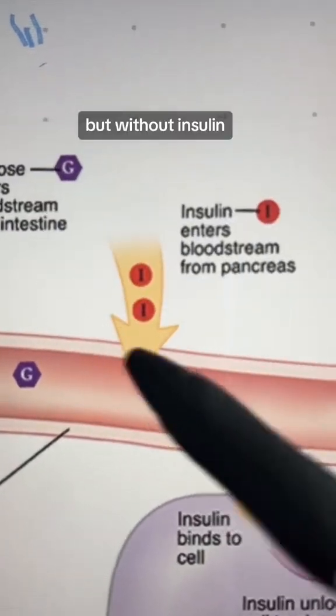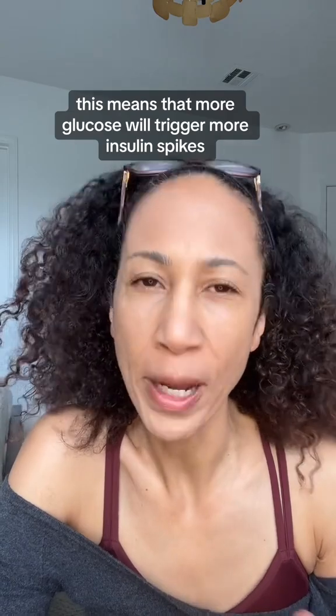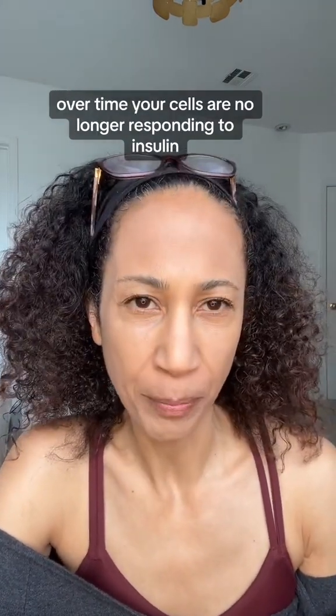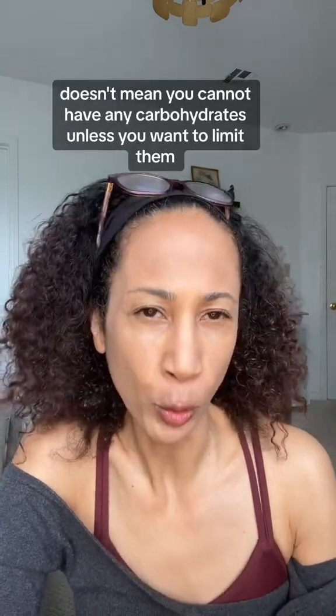But without insulin, glucose cannot enter your cells. This means that more glucose will trigger more insulin spikes. Over time, your cells are no longer responding to insulin. You have become insulin resistant. Doesn't mean you cannot have any carbohydrates, it means you want to limit them.